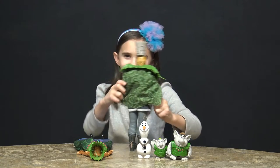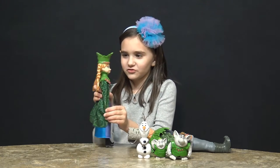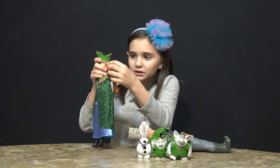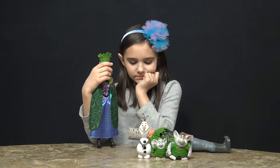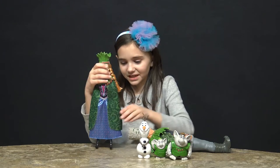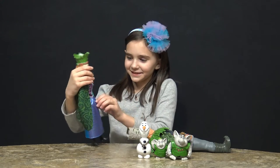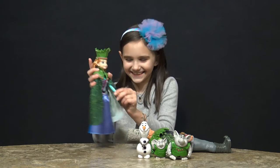Ooh, yeah. And here's Anna. She's super pretty. By the way, if you cut these things off, you probably couldn't get the crown back on. That stinks. But also there's this when you get his crown on. It's kind of both, even. Can't see your arms, can ya? There they are, more magic.